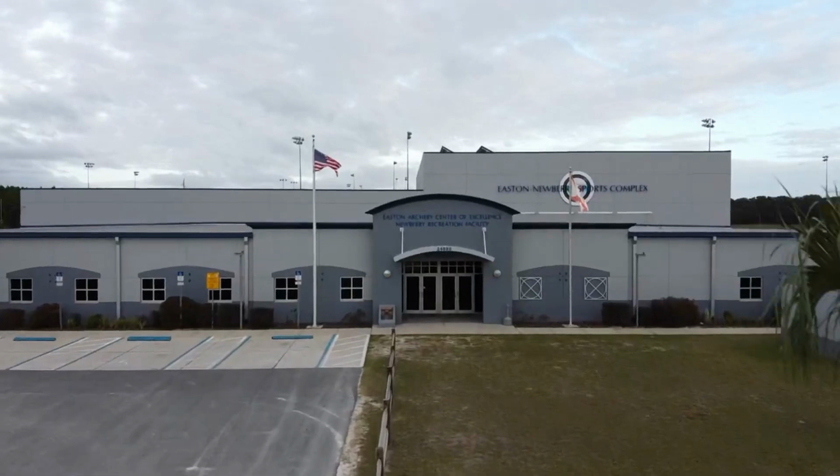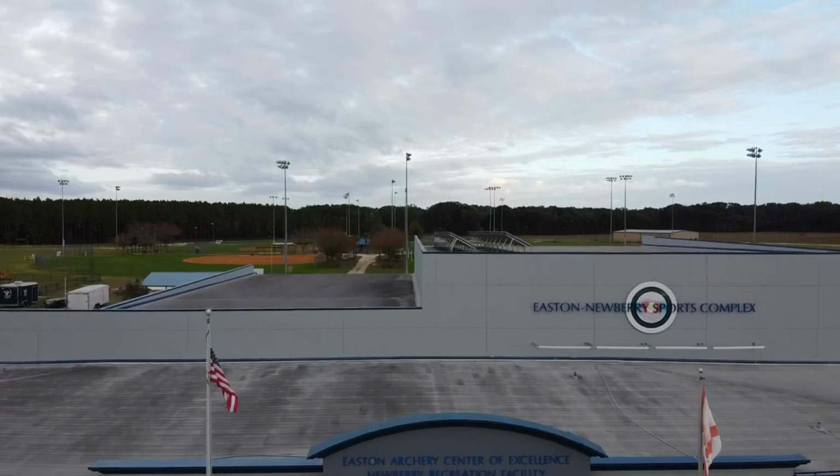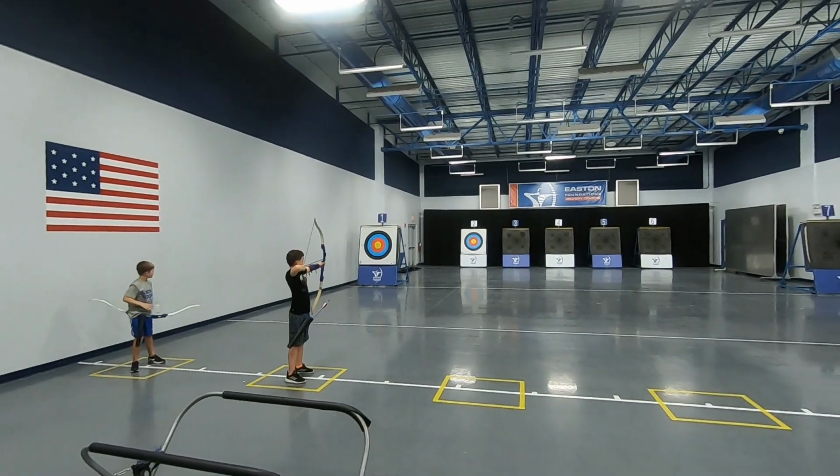Archery lessons at East End Sports Complex. This is something, again, that we've done with the boys, and they absolutely loved it. They do also offer summer camp, so that may be something worth checking out if you have little ones.